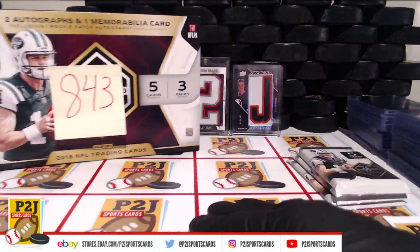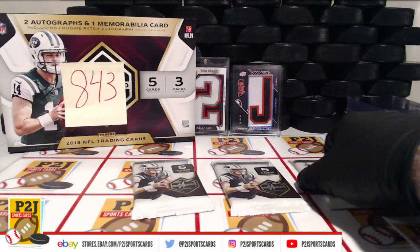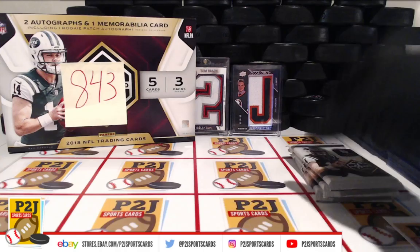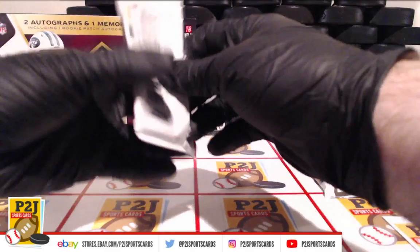Okay. So all three packs, 5 cards per pack. Good luck. We'll just go pack by pack and then go back and highlight our winners here.